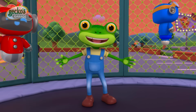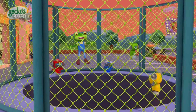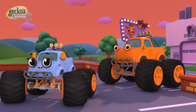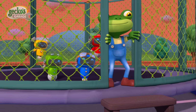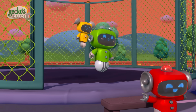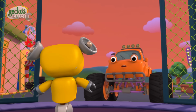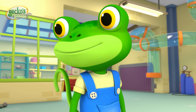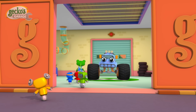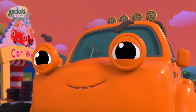Everyone, the mechanicals are bouncing on our new trampoline. Oh, look! Even know you're here for a checkup. Come on, it's time to help our friends. You're up first, Molly. Come inside, Yellow. You can't keep bouncing on your own. It's not safe without a grown-up around to keep an eye on you.